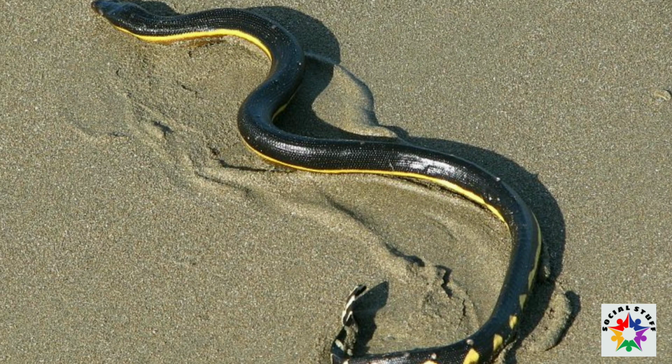Yellow-bellied sea snakes live in the open ocean. On land, they move poorly. The ability to swim backward is an unusual and distinguishing characteristic of this species.